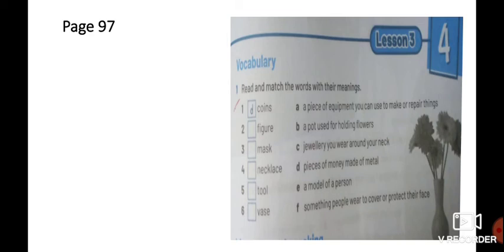On page 97, number 1, read and match the words with their meaning. Number 2, figure. 2E, a model of a person. Number 3, mask. 3F, something people wear to cover or protect their face. Number 4, C, necklace, jewelry you wear around your neck. Number 5, tool, a piece of equipment you can use to make or repair things. Number 6, vase. 6B, a pot used for holding flowers.